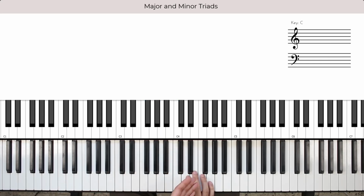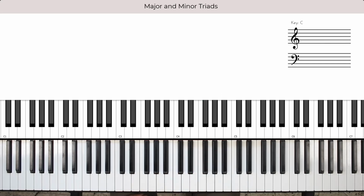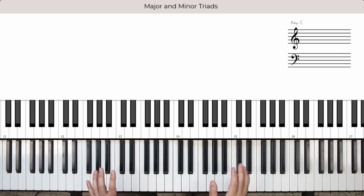Now, again, there are 12 different notes, so there are 12 different major chords, 12 different minor chords. And you need to be able to, when someone tells you, play an E flat minor, immediately, without any delay, be able to play the corresponding E flat minor chord. Or play a B major. Or E major, G minor, D minor. So anything anyone throws at you, you need to immediately be able to play the appropriate triad.